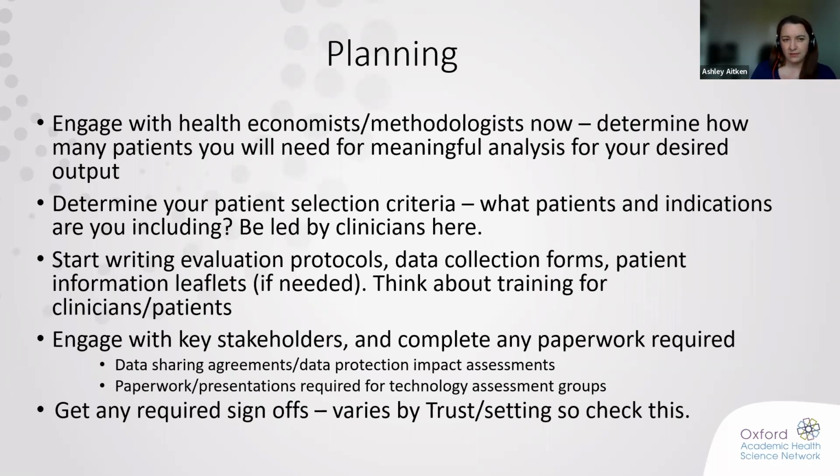They need to be very carefully checked to make sure that they're accessible, they're written in plain English. And there's usually somebody within the trust who can do that for you. But if push comes to shove, you can always run them past family members, things like that, just to make sure they understand it, which is always helpful. And you also need to think about training requirements for clinicians and patients, and you need to get that booked in as soon as you possibly can, because that takes longer than expected.